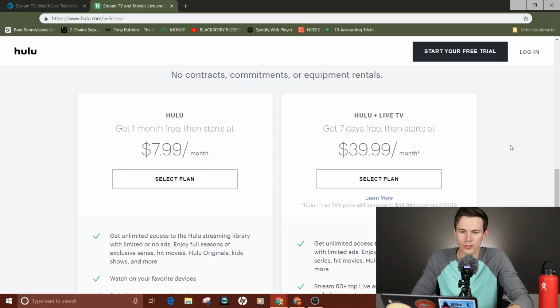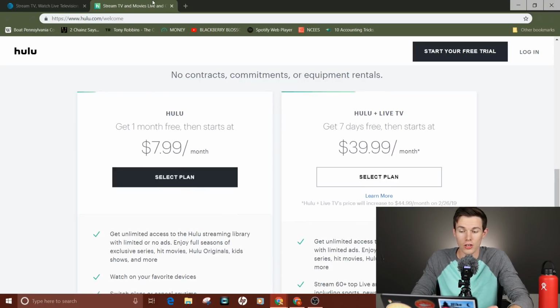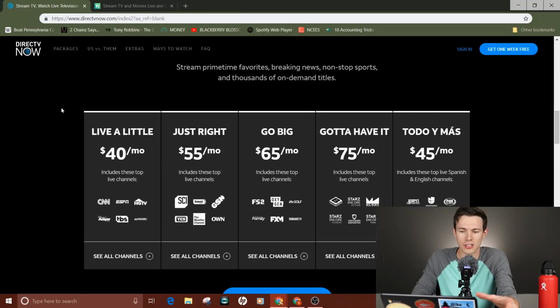Then if we go over to DirecTV Now, you see there's a lot more options. They have so many different options here, and they have a lot more support for international channels and people who speak different languages. That's one major plus for DirecTV, and one of their biggest pluses you'll see going on is all the different options.